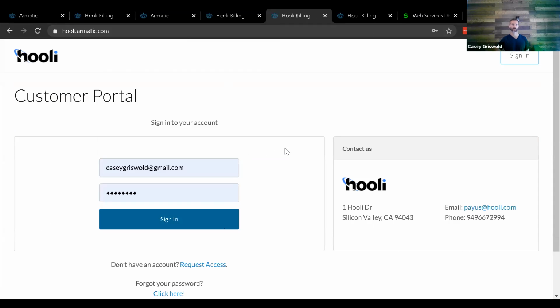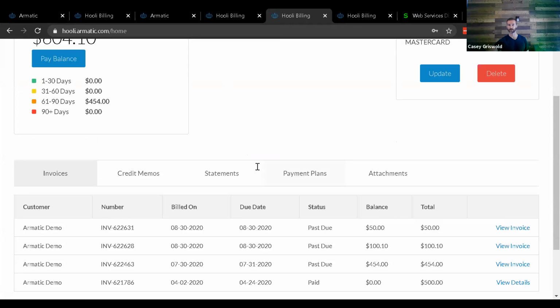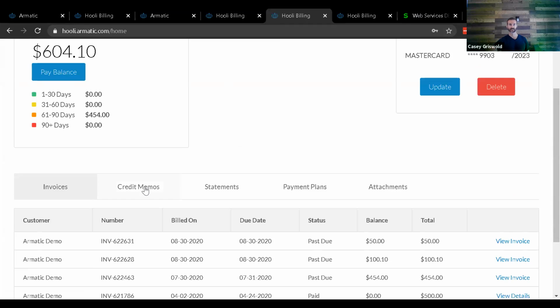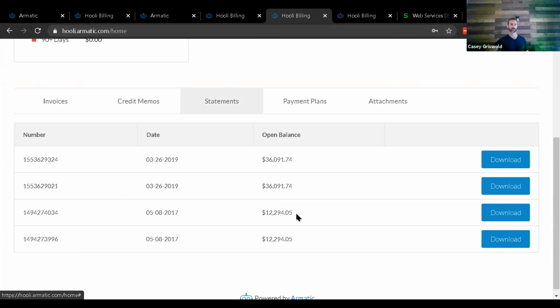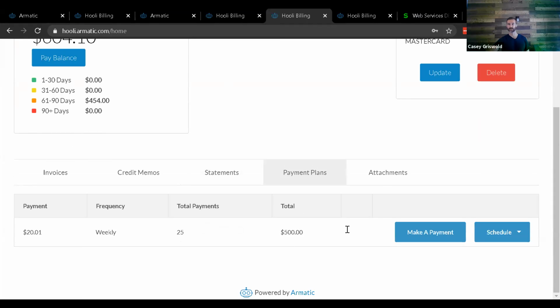Within the portal, a customer would have access to everything. So all invoices, both open and paid, are visible from within the portal. They can see any credits, statements that have been generated for their account. If they're on a payment plan, which we do help manage here, they can see the details of that.